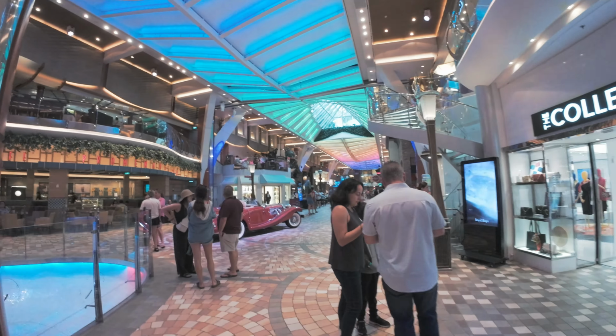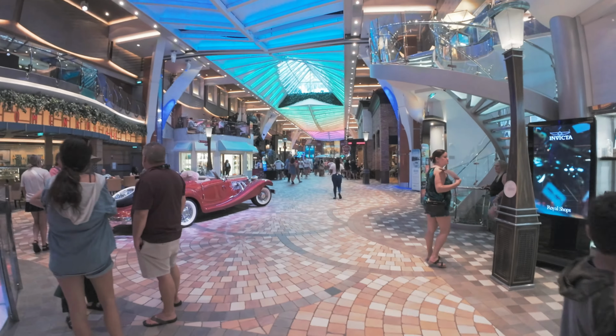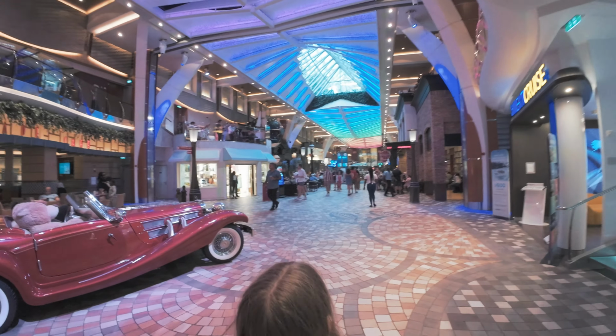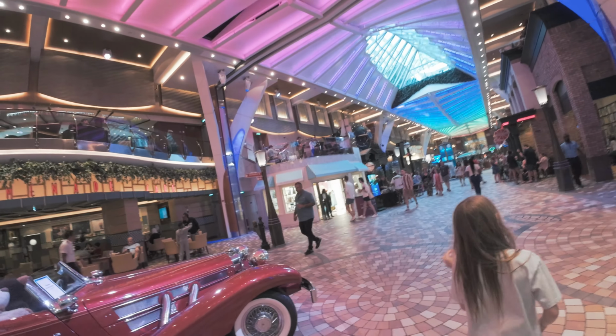So you will definitely be spending a lot of time on the promenade. And sometimes you'll probably forget you're even on a cruise ship. But don't worry about that. The ship has plenty of outdoor spaces to enjoy.